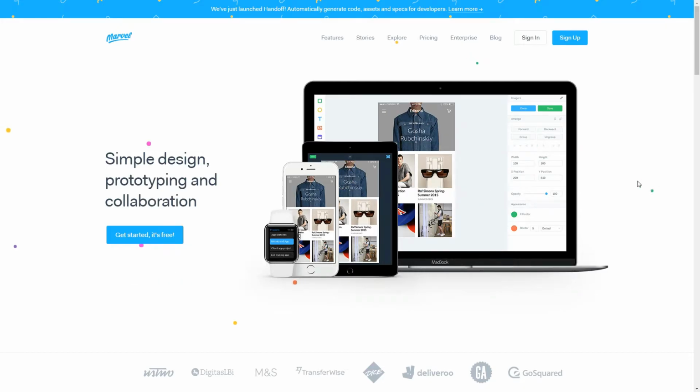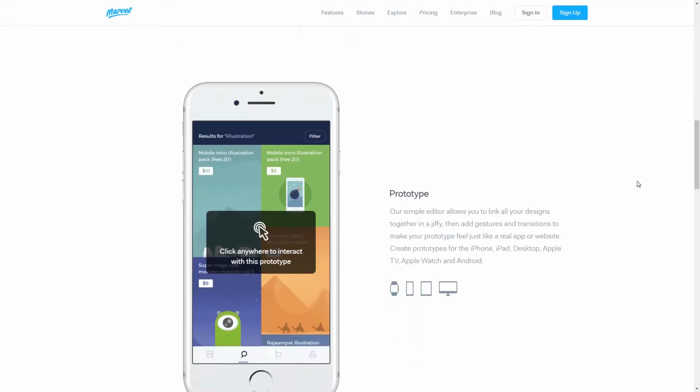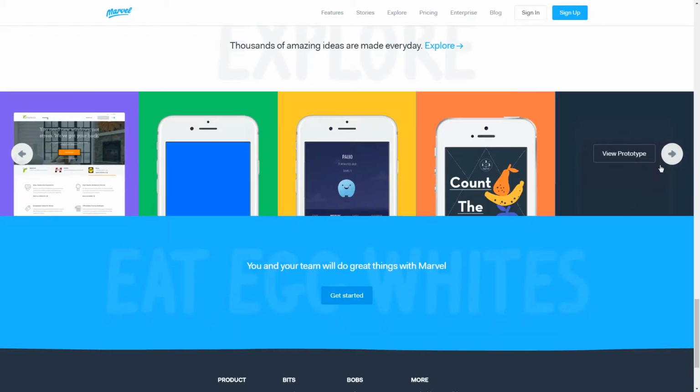Next up are some useful tools, apps, and WordPress web design resources for creating stunning websites. Don't start any project without them.